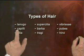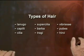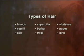Now we've got 9 types up here. Which of these continually elongate? Which of those 9 types continually elongate, so that we have to trim them back once in a while? The capilli. What do you think, Hazel? Capilli? You bet. We get our hair cut once in a while. And barba, in men, right? Typically not in women, but in men.